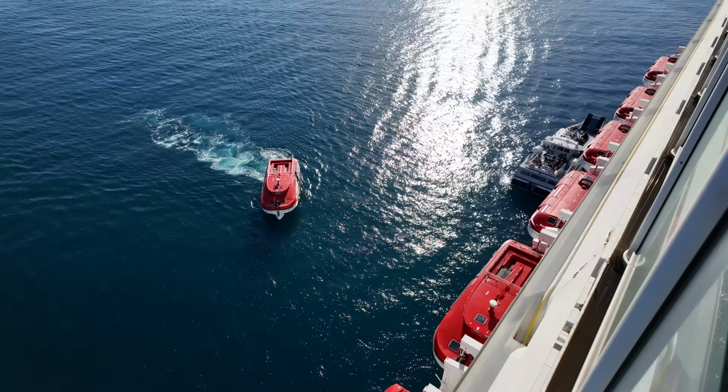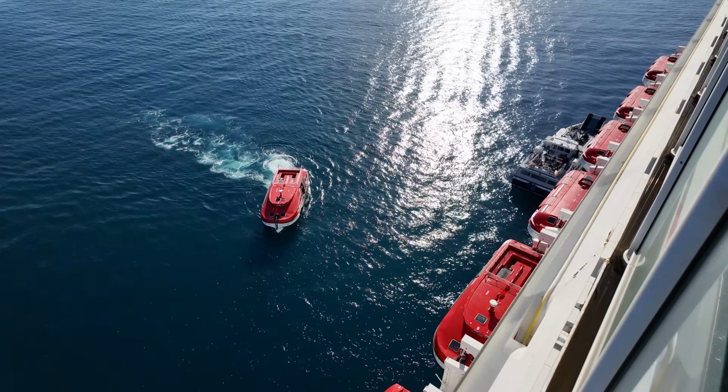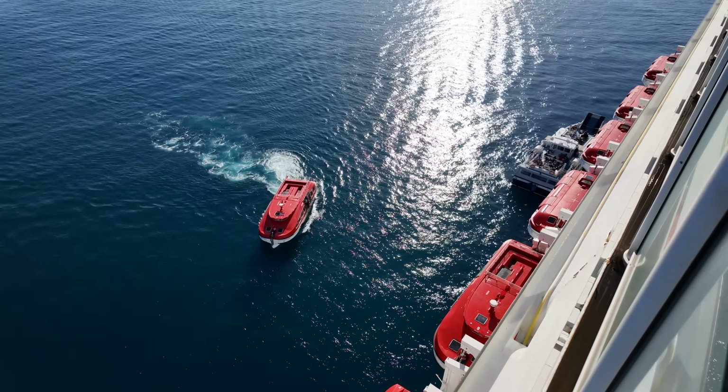Now, they are first come, first served, so the sooner you book your ticket, the earlier the tender boat you'll be on. So when you get onto the ship, maybe just ask guest services if you've got any tender ports, if you don't know already, and just double check with them when the booking process will open for those tenders, to make sure that you get off as early as you want to.